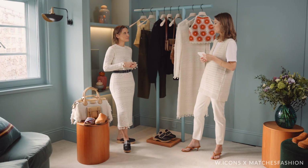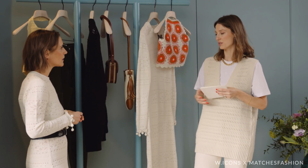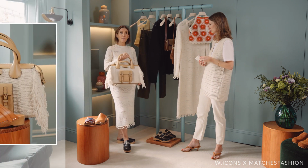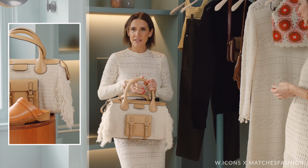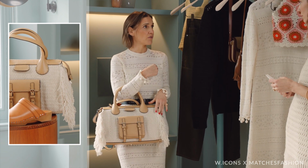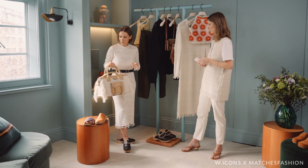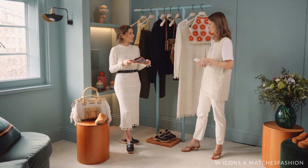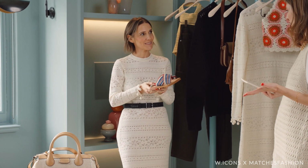And if we wanted to dip a toe into the trend, what piece would you recommend starting with? I think accessory is probably the best way. For instance, look at this amazing Chloe bag. It's got the fringing and the crochet detail, but it's very much a bag that you can wear every day, and it doesn't scream out crochet. Now, if you're not on the market for an investment bag, another way of doing it is by choosing a slide, for example. I love this one from Chloe with the colourful detail. And you can just throw those on with jeans.